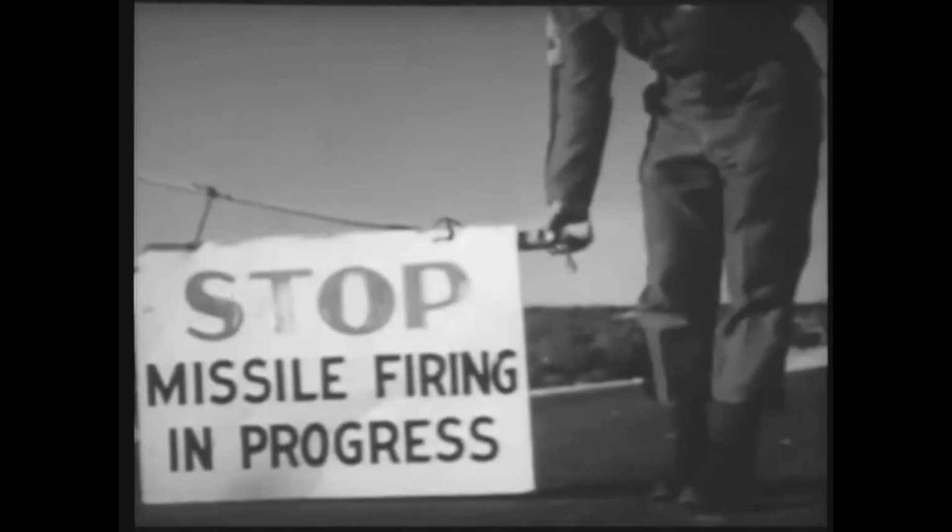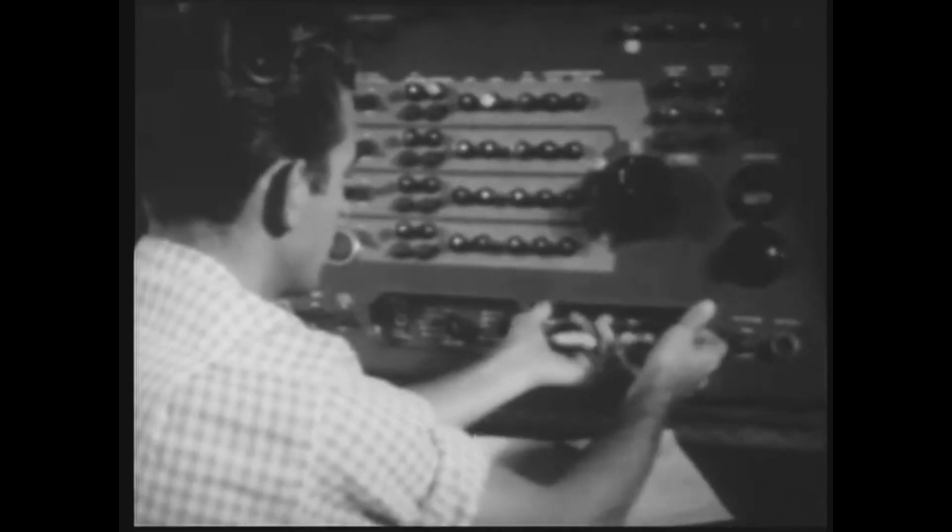The test day has arrived. The testing about to be performed on this early model will answer numerous questions on the characteristics of the missile. Questions such as, will the missile withstand the intense heat generated? Can it be successfully launched from underground?